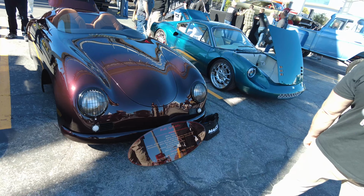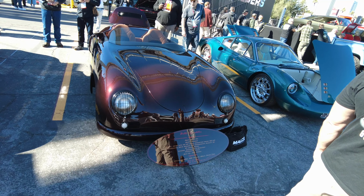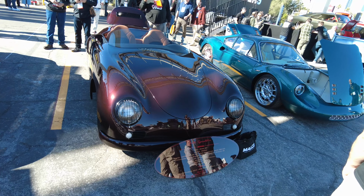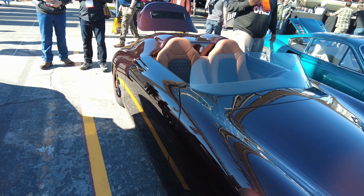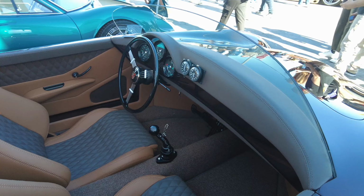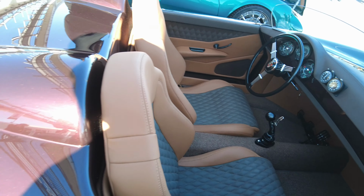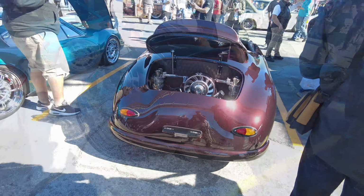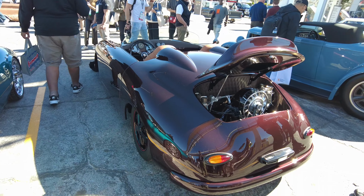356, 2276 engine, 162 horsepower. It's pretty badass. Paint looks like glass. It's clean. Beautiful car. Man, that thing is clean. Beautiful.